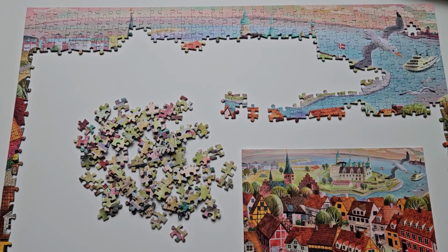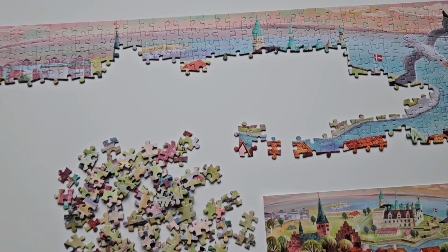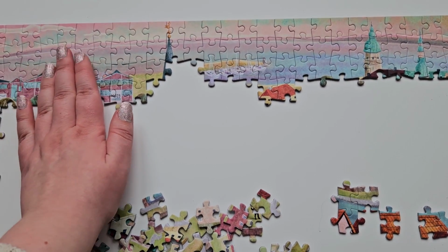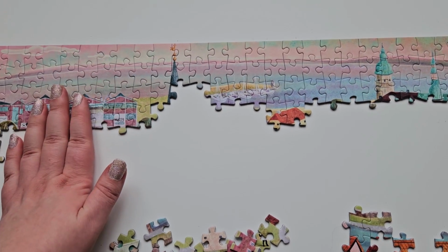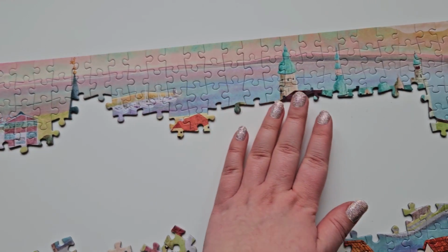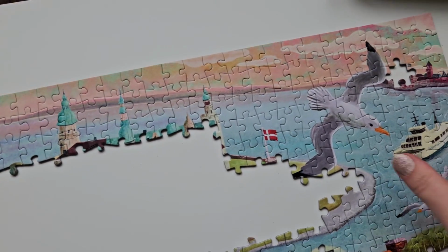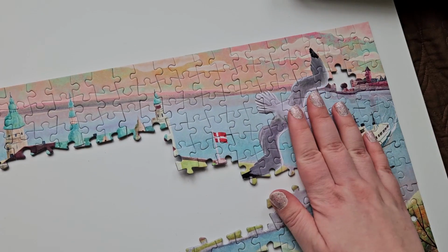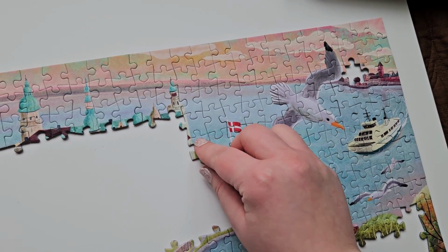Here is my progress so far, and I am in love with this puzzle. First of all, the quality. The pieces are just so nice to touch. The feel of them is just amazing, and the fit is beautiful. I have had not a single false fit so far, and they lock together really well. You can see here, it's so easy to move sections around, but it still feels like it'll be easy to take apart without damaging the pieces.